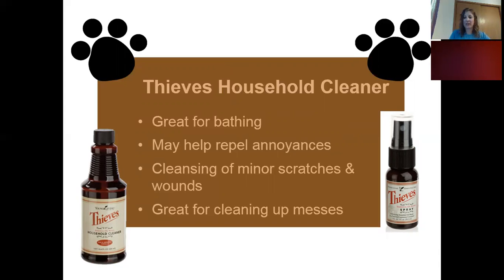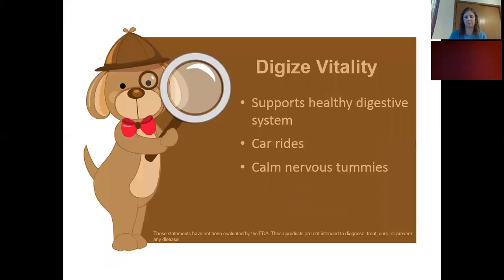The Thieves spray is great to have, especially when you're traveling. But one of the things I like about Thieves cleaner, just for myself, is that Brinkley likes to get underneath the kitchen cabinet. That's where we keep the cleaning supplies, but it's also where the garbage is, so he can smell that sometimes. One time we came home and he'd been under there, and all we have under there is Thieves cleaner. It's all plant-based, so I didn't have to worry about him being hurt by getting into the chemicals in our house. That gives me a lot of peace of mind.